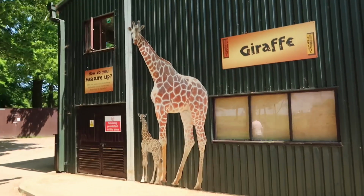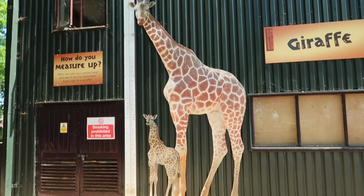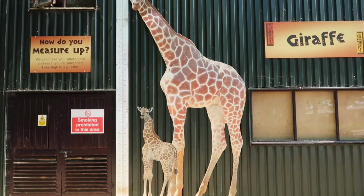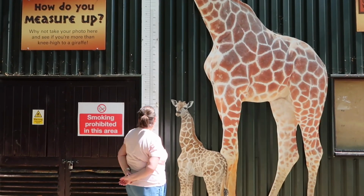And there are your measurements. So I probably go just borderline 6 foot. Rachel's 5'8". Yeah, 5'8".